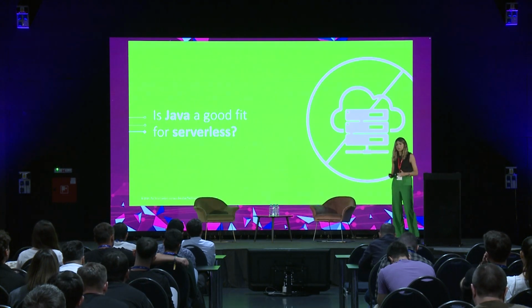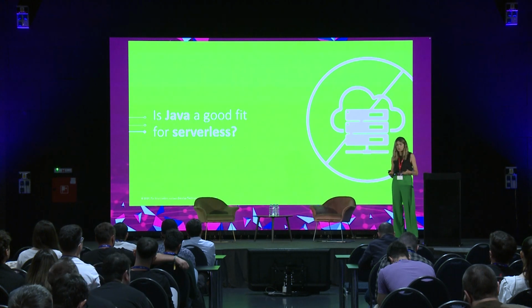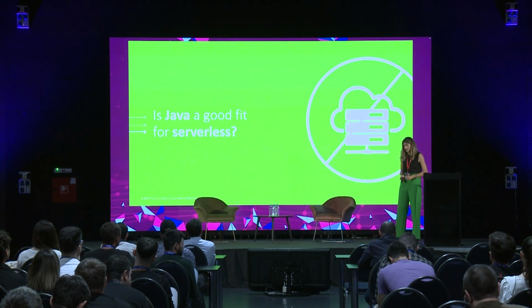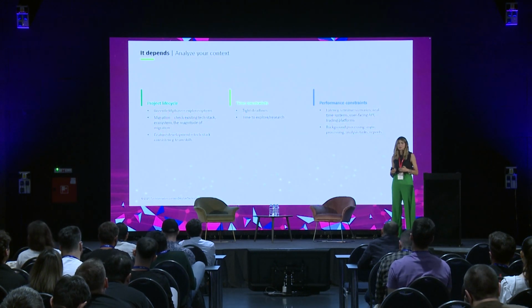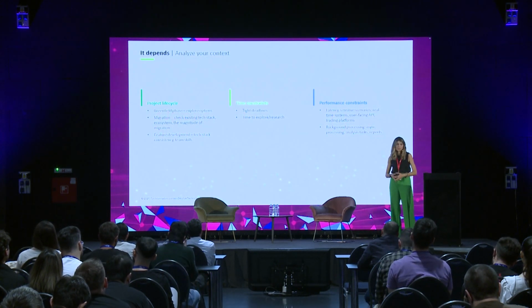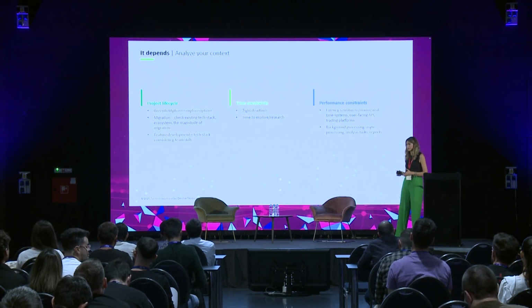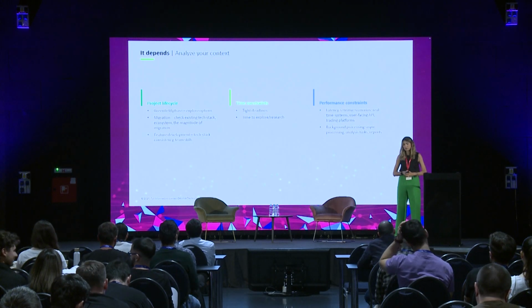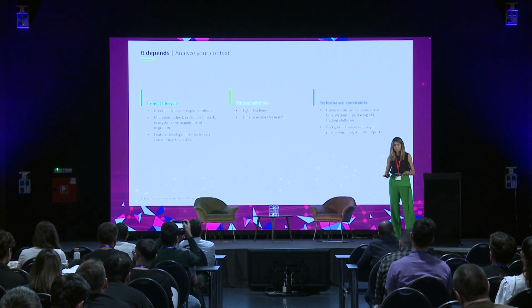That being said, we're going back to the initial question. So, is Java a good fit for serverless or not? And of course, the answer is it depends. So it pretty much depends on your context. You have to analyze your context and figure out if Java is the best solution for you. And to do this, I've selected 3 main areas where you need to look.